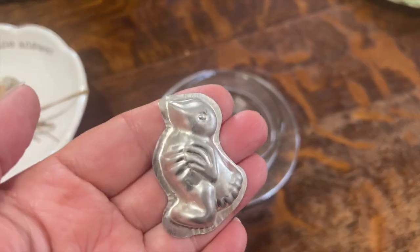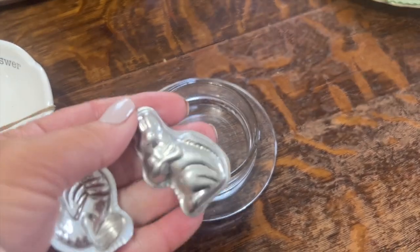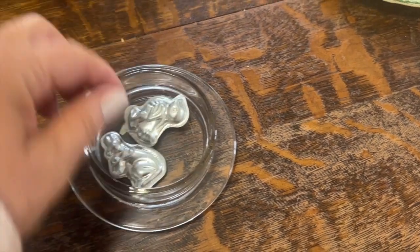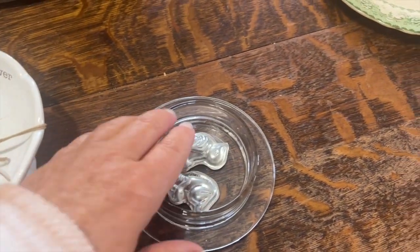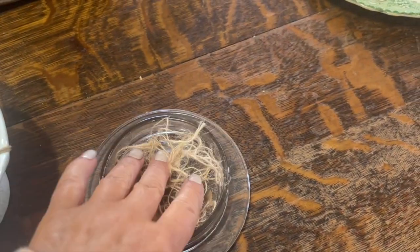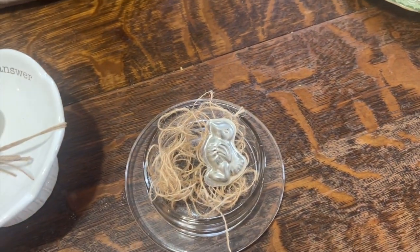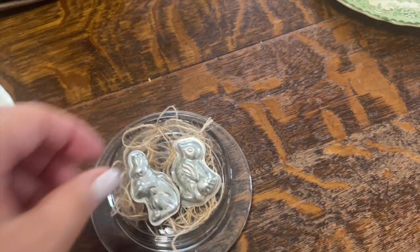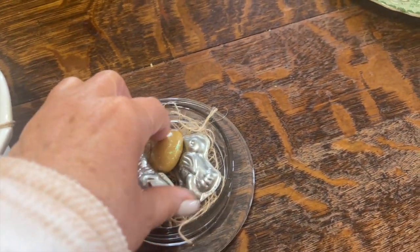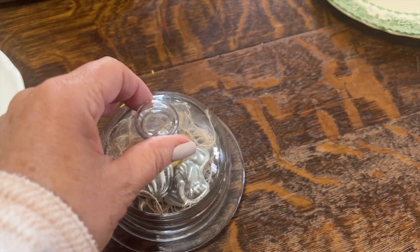The other thing I'm going to share with you is these sweet little, I think they're chocolate molds, and I don't think these are old by any means, I'm not sure, but I just think they're so sweet. And you know what? Look how precious they look displayed in this little dish. So this is just an idea. You could display something special. If you have it, you could display Easter eggs in here. The sky is really the limit. Also, a candle would be super cute in this little cloche.